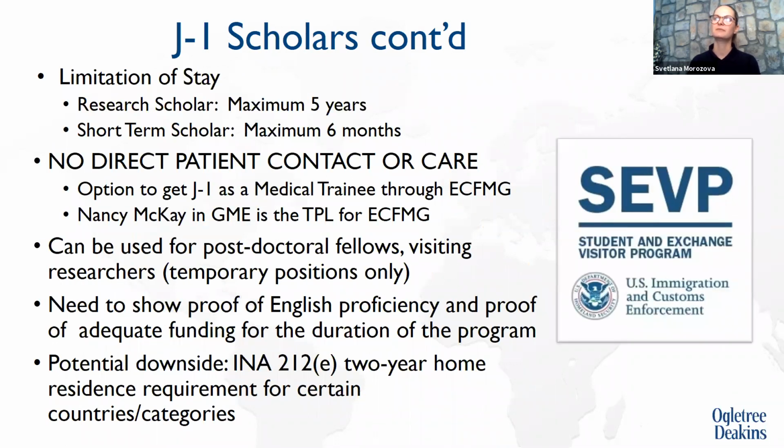The next thing I would like to touch on is the limitation of stay. The research scholar category, we can invite those J1 scholars for a maximum of 5 years, but we don't have to process their documents for 5 years at a time. For example, if you would like to invite a J1 research scholar, we can start and invite them for 1 year, 2 years, 3 years, all the way up to a 5-year period. And if we invite them for a shorter period of time, we can then later extend their program. And again, the extension is processed by our office, so there is not a long waiting period for approval or anything like that.